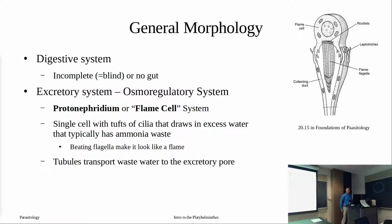All right, so moving on is the excretory system. The excretory system is primarily osmoregulatory. That's its primary function. Our excretory system, the osmoregulatory system, is what's called a protonephridial or flame cell system. It's named for these flame cells, flame bulbs. A protonephridium is like an early stage of a kidney cell, you could say, a functioning kidney. It functions in much the same way.